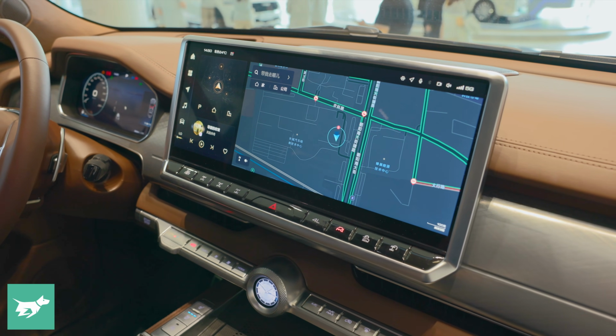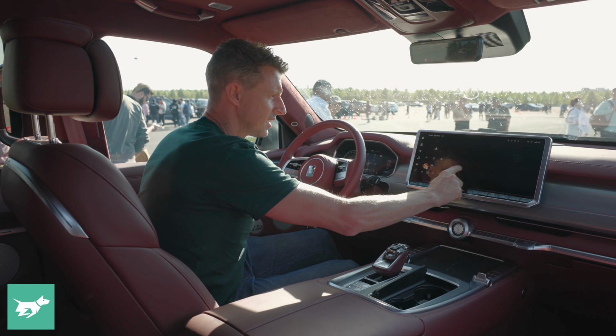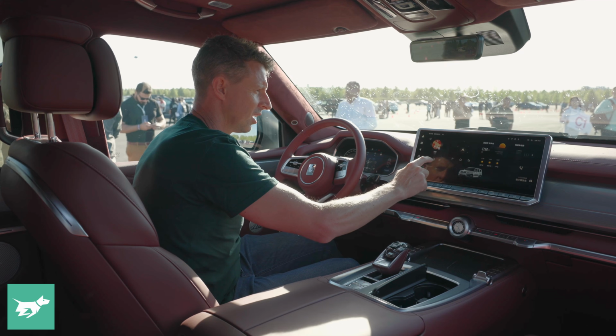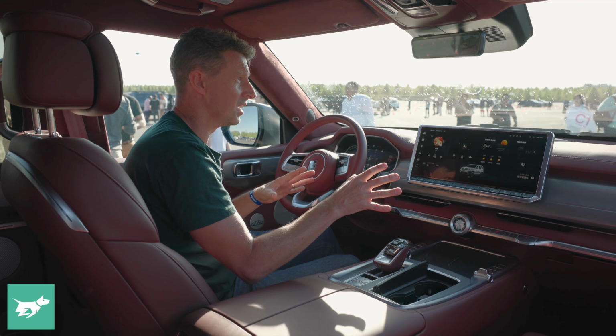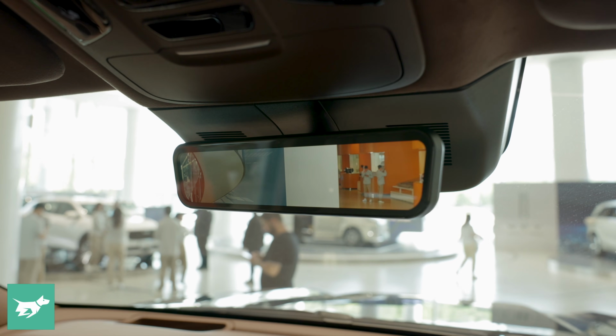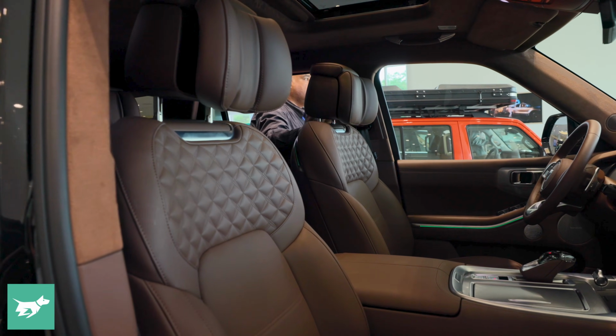I've been having a good play with GWM's new generation screens, and they're typically, I mean, this one's all in Chinese, so it's not going to help, but incredibly fast, incredibly high definition as well. And if you can just see the wing mirror as well, that's also electrochromatic. Got lovely music playing, like really easy just to move through.